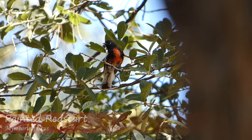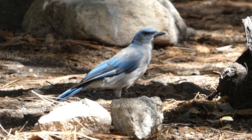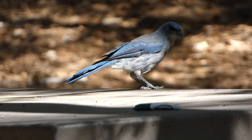Almost as if they were on cue, we had good looks at a painted redstart, as well as several yellow-eyed juncos, and a few more Mexican jays looking for scraps around a table. We had some nice pickups here at this pull-off. We had the Mexican jays, the acorn woodpeckers, there were a pair of painted redstarts kind of showing off. But we're gonna head up now higher to the area where we should get some cool hummingbird activity. So hopefully we'll see some good birds there too.